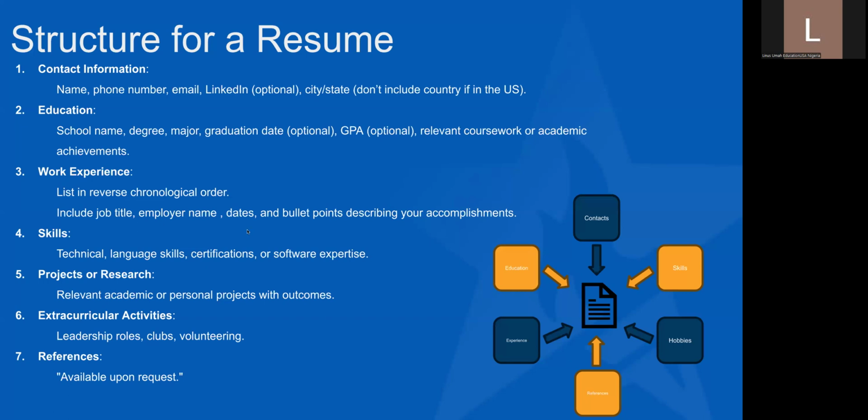And lastly would be the references. As you see here, I said available on request, so you don't need to list them. Some jobs ask for references, some jobs don't. So it's usually preferred if you just put available upon request at the end of your resume. Just make sure to have them on you, because some jobs are really strict about that, since they want to know how you were in your last job and more about your character.